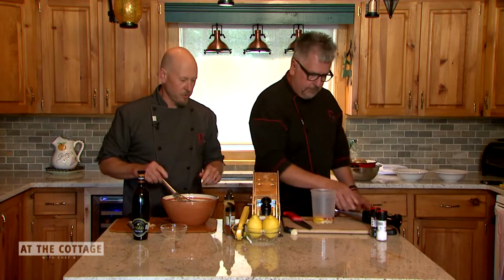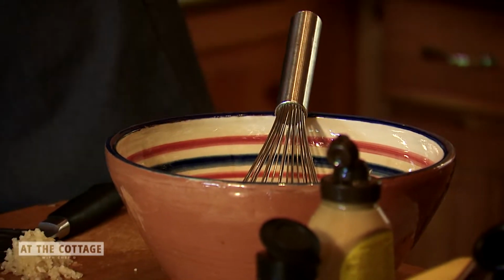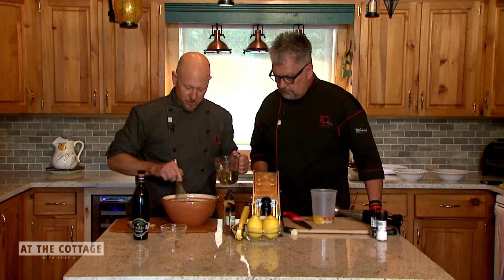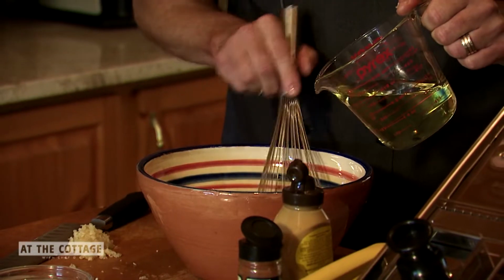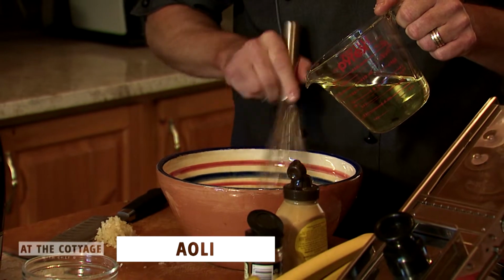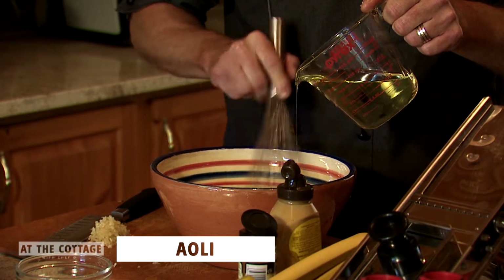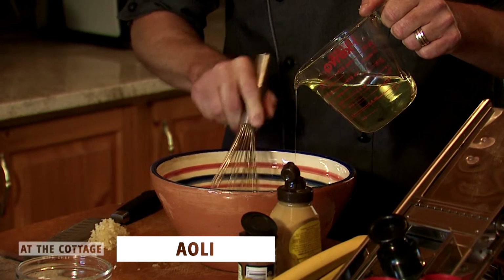Yes, it does. So I'm just whisking my eggs, and now what I'm going to do is slowly, very slowly. If you think you're going too slow, go slower. And you just have to drizzle to make the emulsification, to get that oil suspended.